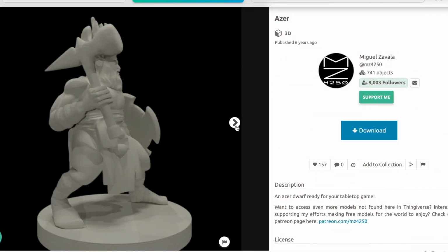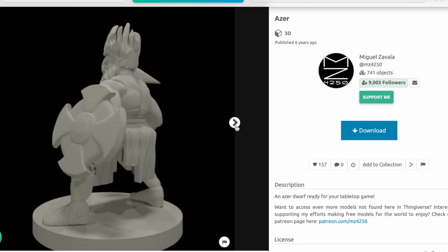This is the final A monster in our epic conquest to print and paint every monster in the D&D monster manual. So let's take a look at the model I'm going to be painting. So this is the Azer model I ended up going with. I actually had a pretty tough time finding a model that I liked.